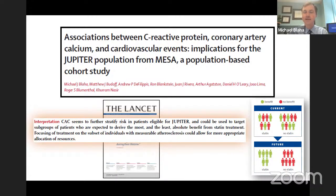Once again, taking these broad population-based concepts and applying them to individuals in our clinic and saying, are you more or less likely to benefit from our interventions than the average?